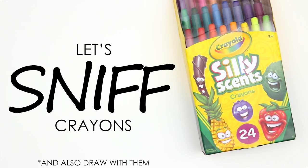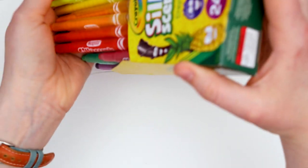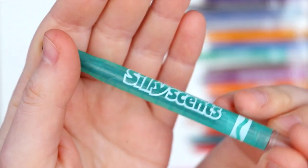Let's just get into it. As you can see, they do have the flavors on the back, but I'm not going to look at them. I am just showing you guys what is on the back. Oh my gosh, I am being absolutely bombarded by a variety of smells. There's absolutely no color or scent labeling, so I'm not really sure how I'm supposed to know which one is what.